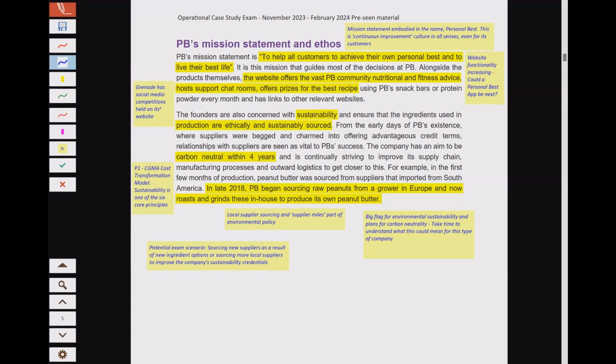Okay, so Grenade has social media competitions held on its website. So that's like a real world example. Whoever's written this for CIMA, the examiner, would have been researching this, thinking this is what this kind of company does. So this is very realistic.